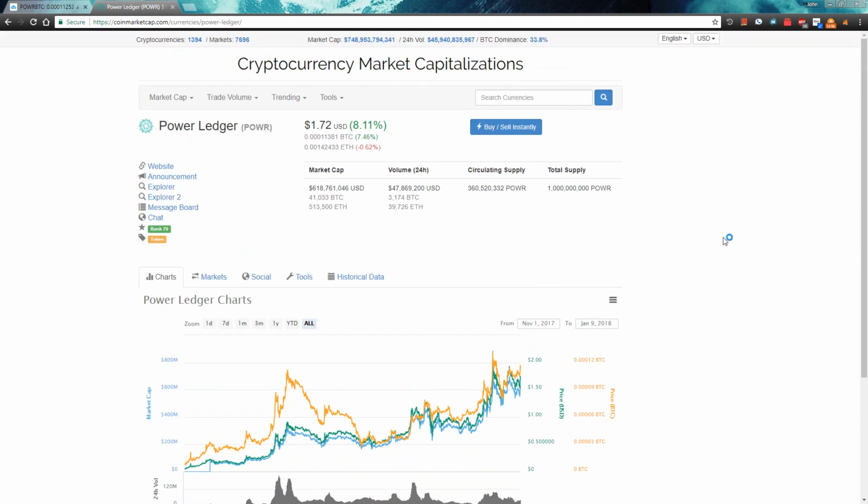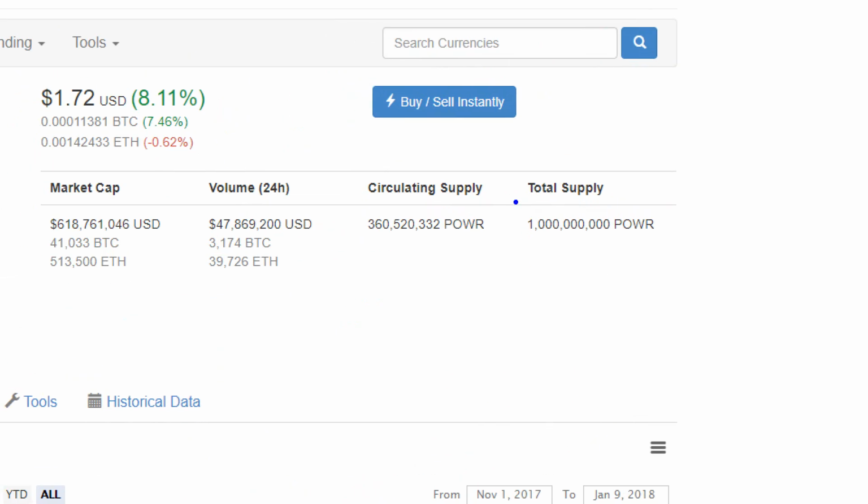Now, Power Ledger has a relatively large total supply, right? Yesterday we were talking about Genesis Vision having a very low supply. In this case, this is a polar opposite. We have a huge supply, right? Count the commas. We've got 1 billion Power total supply. Now, in circulation, we only have 360 million, but that is still a big supply of coins.